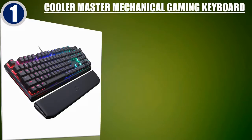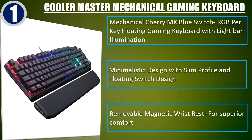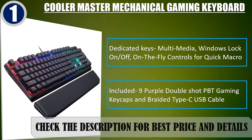Best of 1. Cooler Master Mechanical Gaming Keyboard. Mechanical Cherry MX Blue Switch, RGB per key floating gaming keyboard with light bar illumination, minimalistic design with slim profile and floating switch design. Removable magnetic wrist rest for superior comfort. Dedicated keys, multimedia, Windows lock on-off-on-the-fly controls for quick macro. Included 9 purple double-shot PBT gaming keycaps and braided Type-C USB cable. Check the description for best price and details.